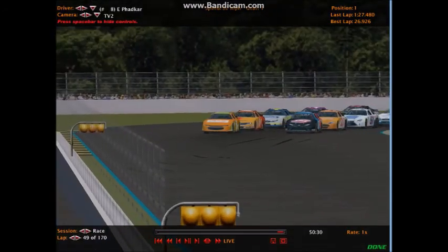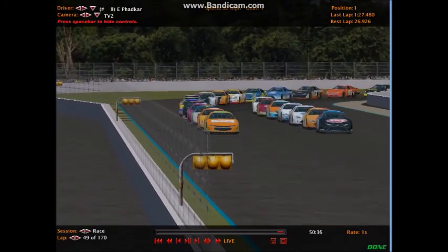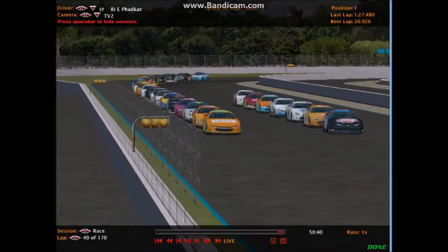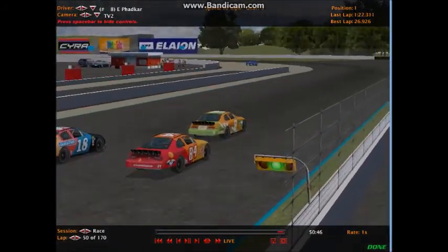I doubt it, though, because ARCSOA seems to want to throw a bunch of yellows that don't need them. This track is wide enough, and it's got frickin' runoff, so you don't need this many yellows. Well, they're going to do whatever they want. Green flag is back out, and away we go.